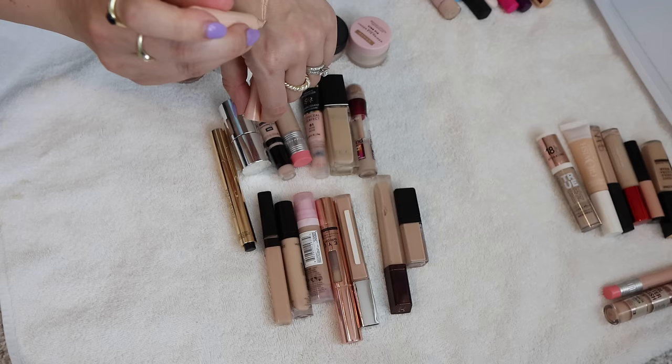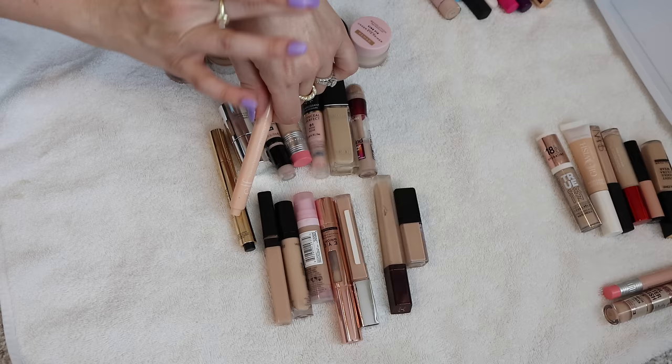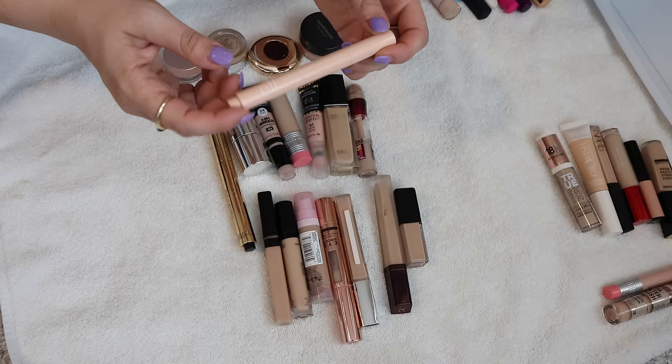I feel like it had its moment in the sun and then people stopped talking about it, but it actually is a really good product for kind of highlighting parts of your face. I mean, not with a glow, but with brightness, you know? So I'm going to think about this because honestly, it's gotten lost in my collection. So I never reached for it, but I kind of want to use it, you know?